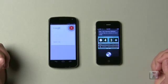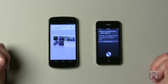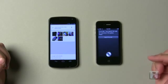Show me pictures of the Galaxy Nexus. If you like, I can search the web for pictures of the Galaxy Nexus.